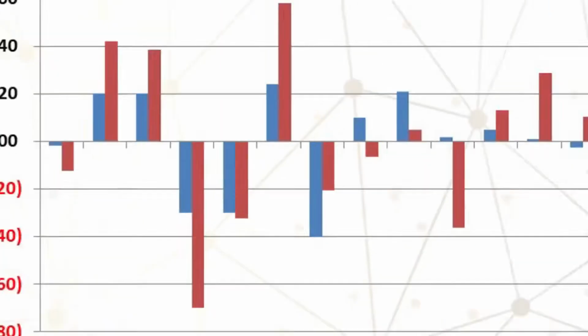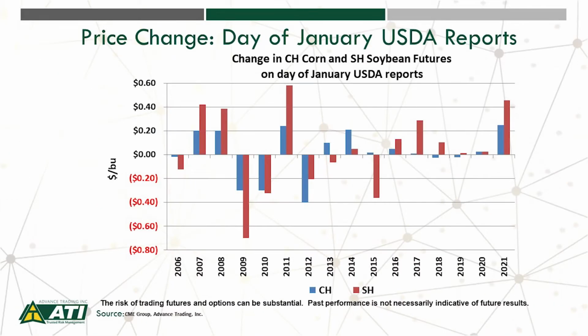Let's take a look at where the price changes have occurred on the day that those reports have been released in the past. What we did with this chart was plot the change in March soybean futures in the red bar, as well as the change in March corn futures in the blue bar over the last 15 years. Here's the key message. Each year is different. It's simply impossible to predict what the market's going to do.